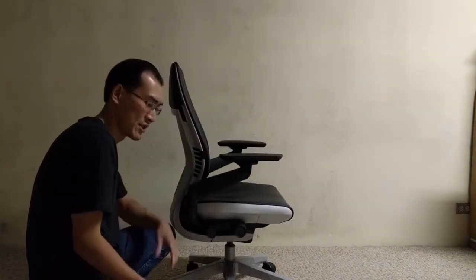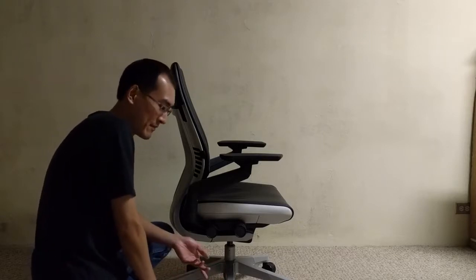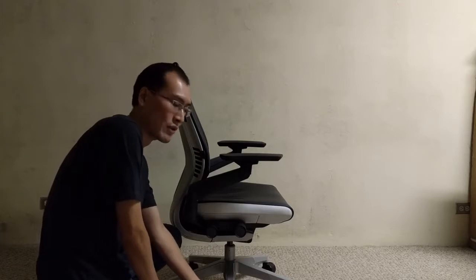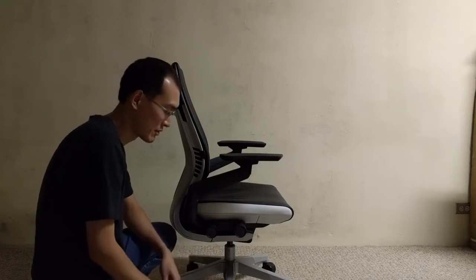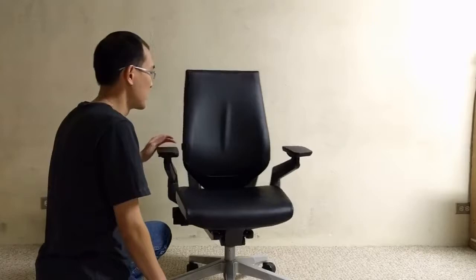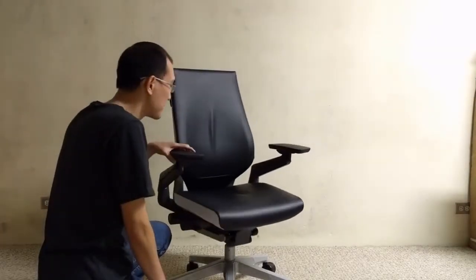The casters are just standard casters. I think they're like 2.5 inches or something, and they're carpet. The other option is a floor. You can get a hard floor caster as well. By default they're kind of big, which is kind of nice. They roll very easily, I think. And they're some of the bigger casters I've ever seen coming on chairs. So yeah, I think in terms of options, that's about it.